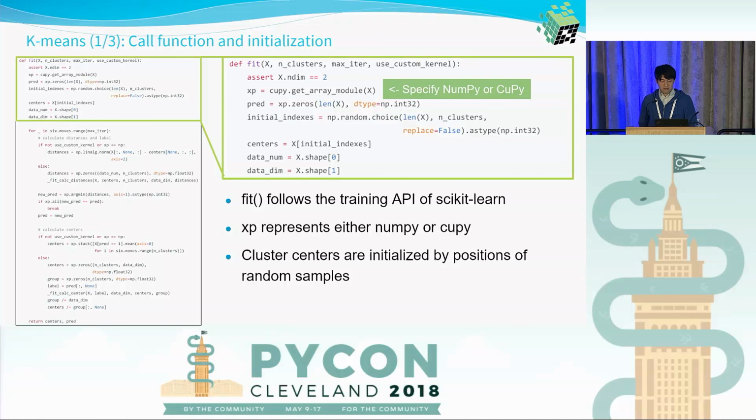And as you know, fit is the training API, same as scikit-learn. And here's the trick in the third line. Given the data array X, you can specify where it comes from, NumPy or from CuPy. And then in the following lines, you can use xp as either NumPy or CuPy based on where the data matrix came from.